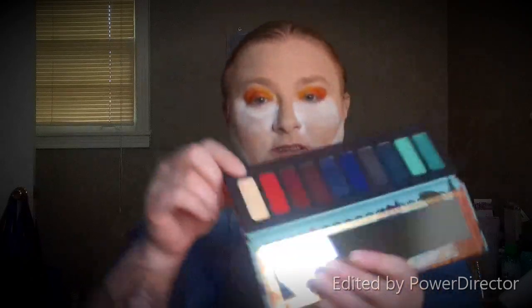So for the inner portion of the lid, I'm going to go into the Muerte palette. Try to get the rest of this orange off my finger. It's horrible. I mean, they are pigmented. And I'm actually going to go into this champagne shade right here. And we're just going to put that right here on the inner, going toward the middle. All right. So that is the look. We're going to do the lower lash line real quick.